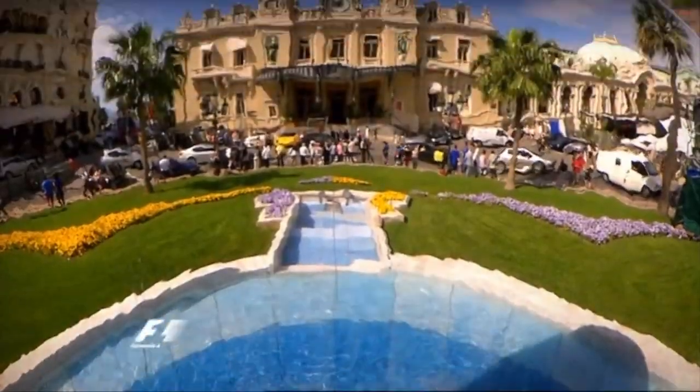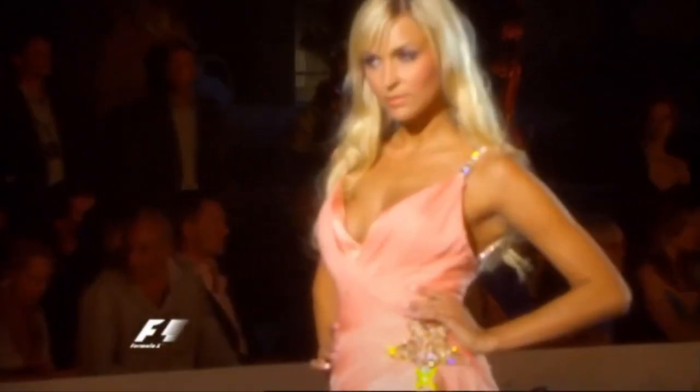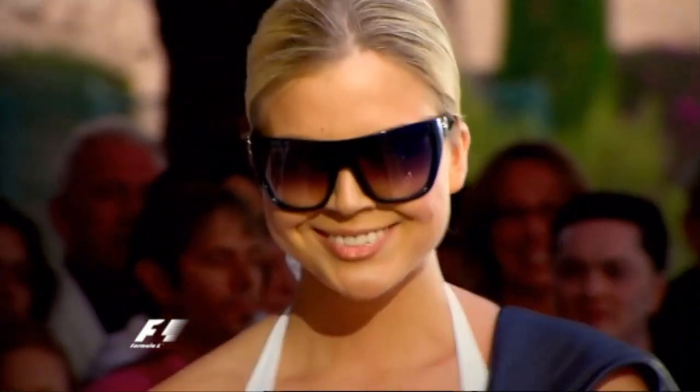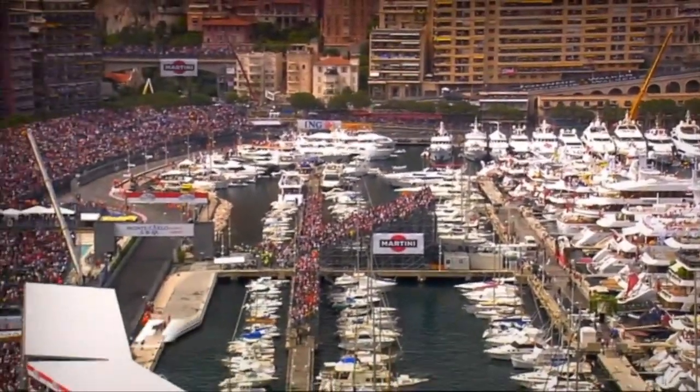Glitz, glamour and glorious sunshine. It had to be the Monaco Grand Prix. But it wasn't just about models and money.